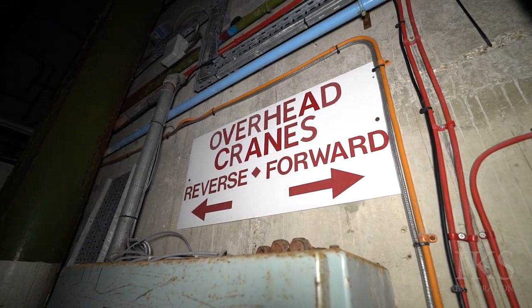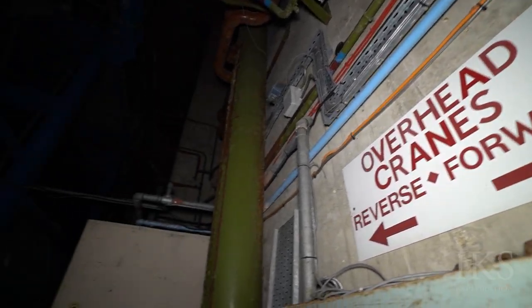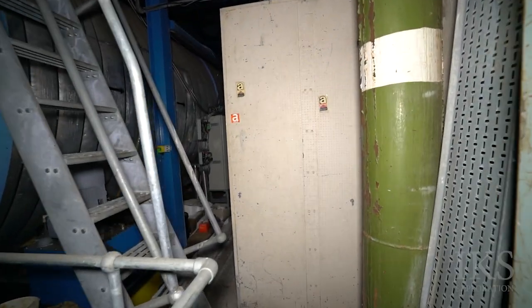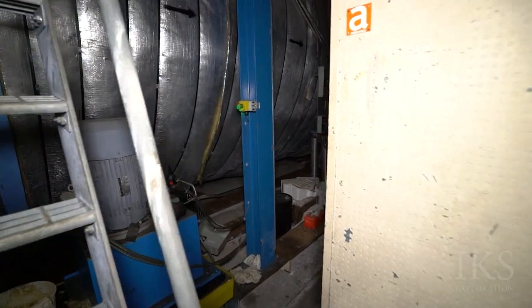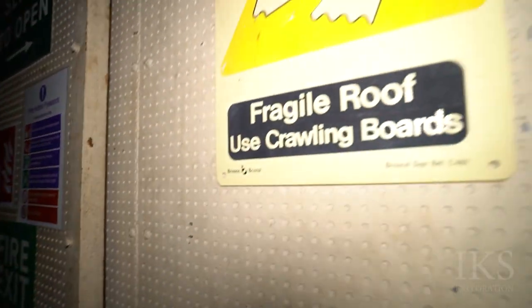Yeah. See that pipe, the green one? Yeah, it's heating, isn't it? Yeah. Well, I reckon you're right about that. Looks like a rotor bunker colour. Fragile roof.